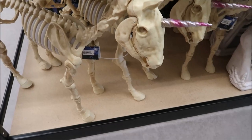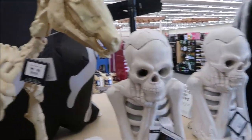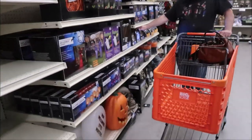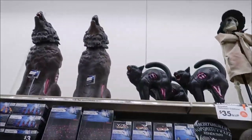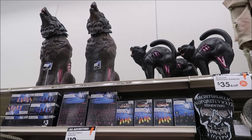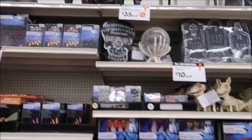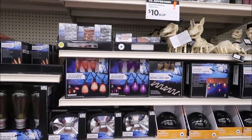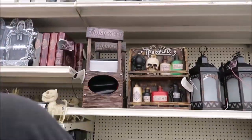That is a unicorn. Unicorn bones. And look at these. Hilarious. I bet his belly lights up. That cat looks really bad. It's been in a fight. The wolf's been in a fight. Some places have had cutesy things, but some of these things look kind of creepy.